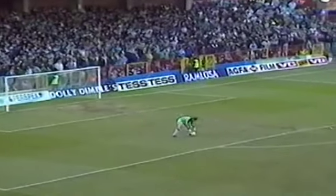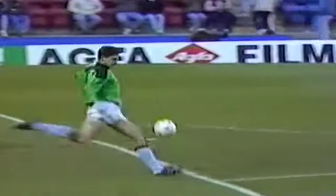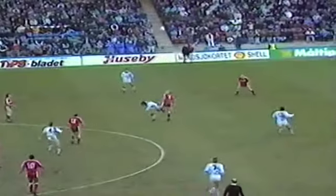Reid is in there powerfully once more. Back for Duxbury, he's closed down by Staunton. Certainly number 4, Nicky Reid, the Blackburn captain, has been the most effective player in a very difficult area on a blustery day.